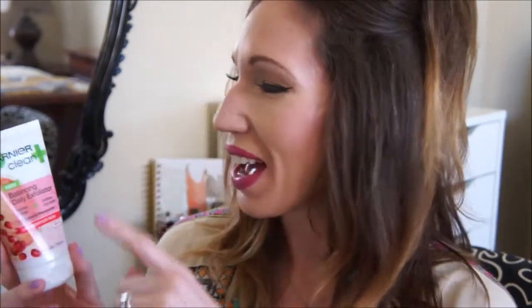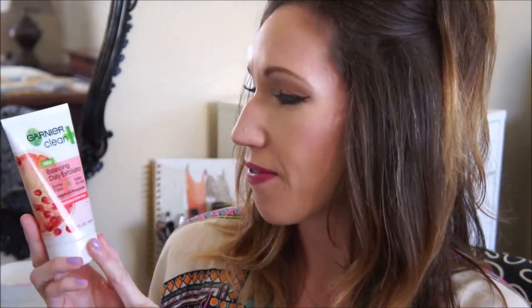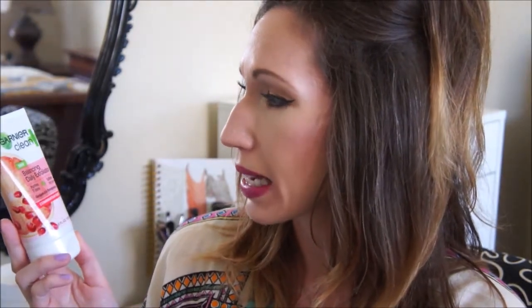First of all, for skin, I have been using this Garnier clean, I don't know why I call it Garnier. Is it Garnier? I don't know. I'm gonna say Garnier. The Balancing Daily Exfoliator, and this is for combination skin. One, it smells really good, and technically I think of my skin as oily because my T-zone is super oily, but lately I've noticed my cheeks are kind of dry, which is weird. So I decided to go with this because it's more for combination skin, and I've really found that this is a good everyday exfoliator.